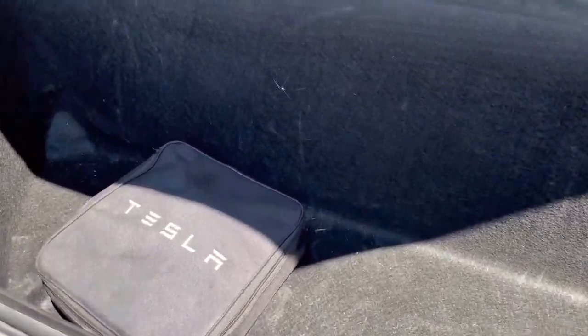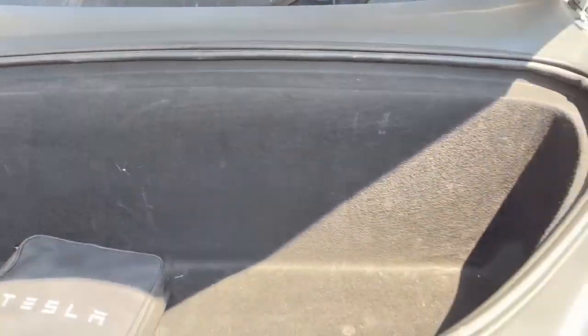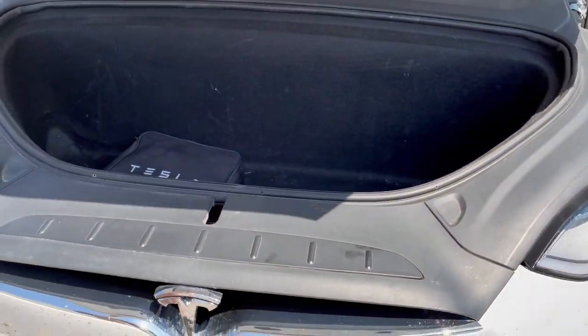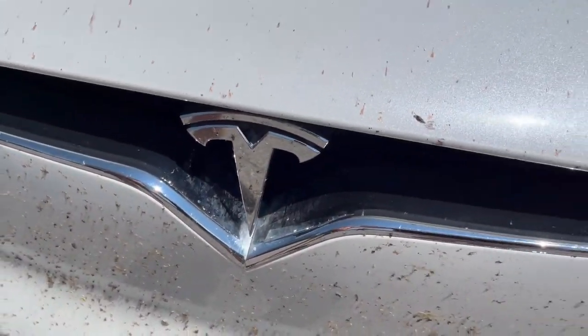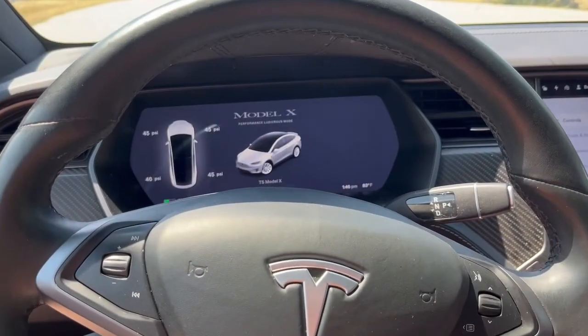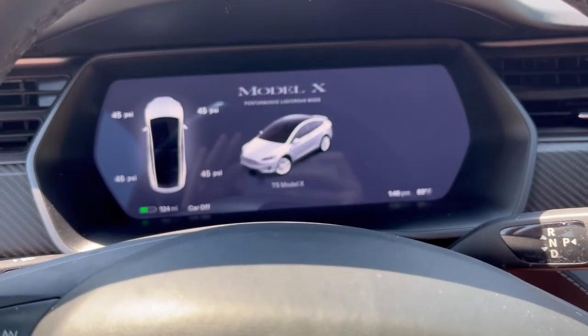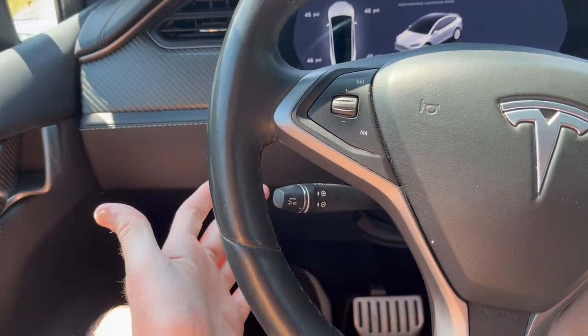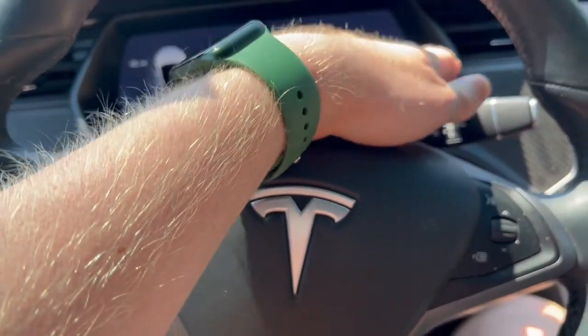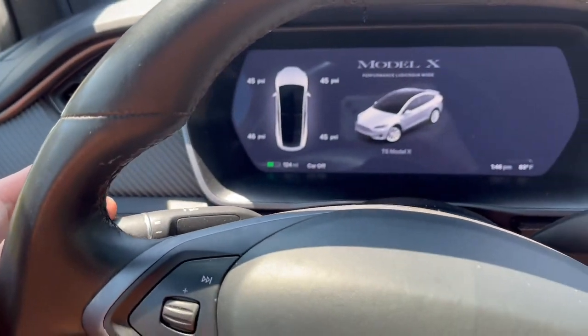Oh, and look, we picked up a little spider friend thing. I don't know, but this is the trunk in the front, also known as the Frunk. And boom. Now inside the Model X, you get a nice screen right here in front of the steering wheel. Some of the controls are a little bit different, but your cruise control is over here, your gear shifter up here, windshield wipers on the side over here, pretty traditional.